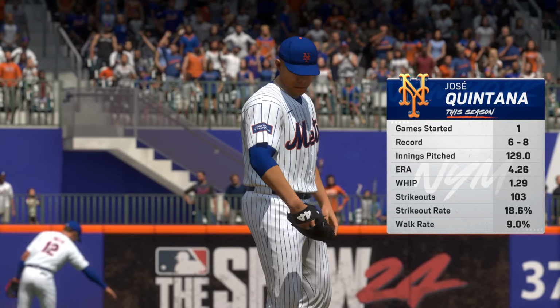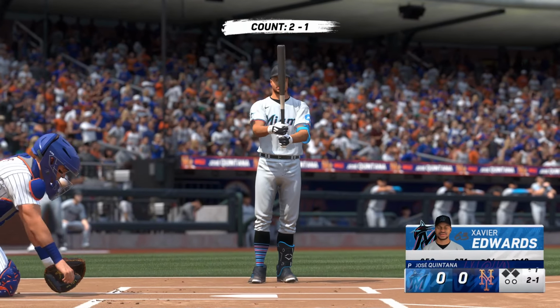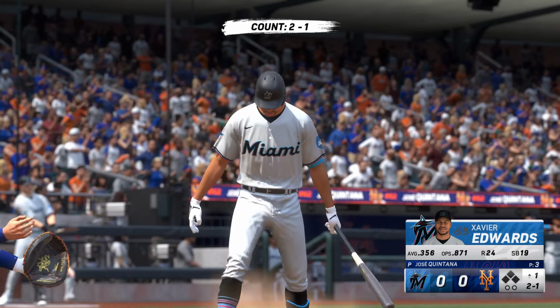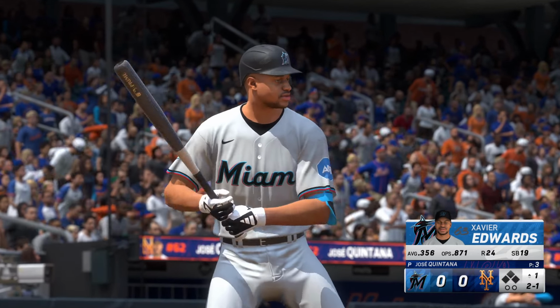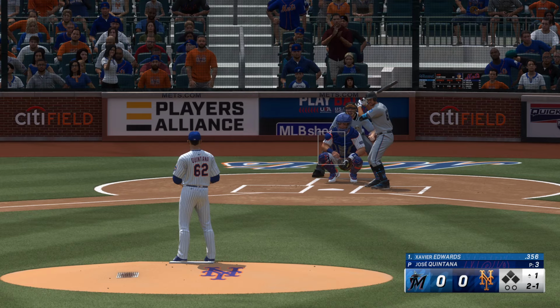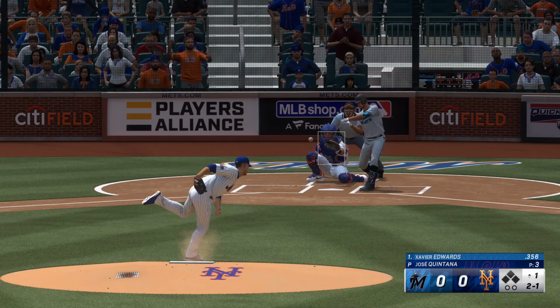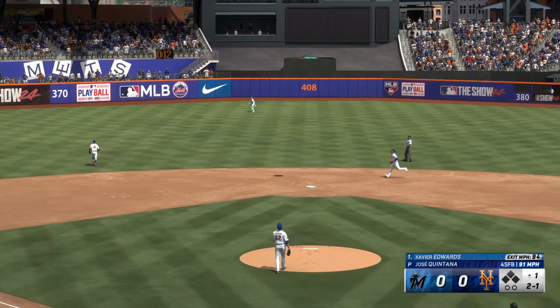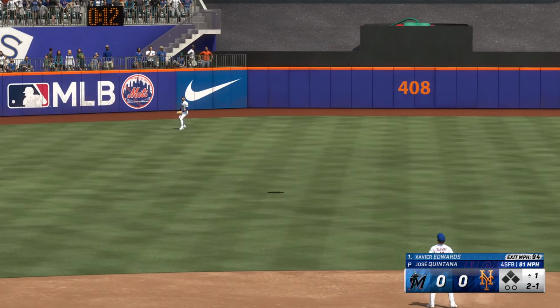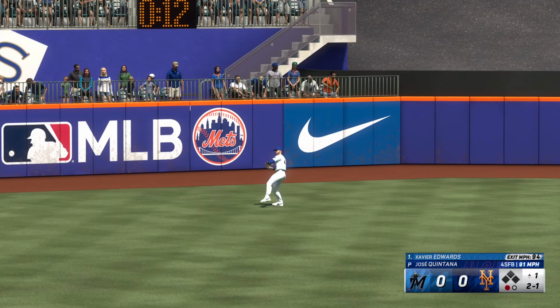Well, that WHIP is just below the league average, and that's a good thing in this case, not allowing too many base runners. So on most days, he's going to go out there and compete and put his team in a position to win, and I expect to see that from him in this one today. This one in the air, center field. Bader should have it. Nabs it, and there's one down.